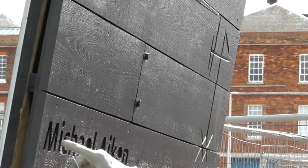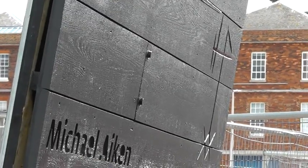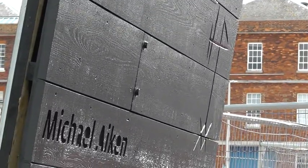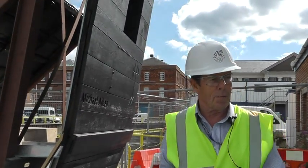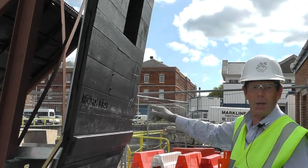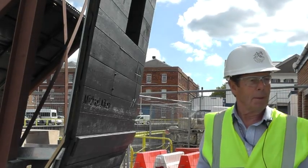And of course, I'm not too au fait with this sort of thing, but in addition to that, the cladding will have names on it for those people who've provided a major subscription to the whole project. So it's pretty good. It's a lasting memorial in that respect. So you've got, if you like, 21st century writing and a replica of Tudor, the mark.